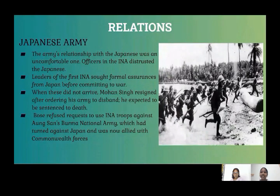Now let us see the relations of the INA. The relation of the INA with the Japanese Army. The army's relation with the Japanese was an uncomfortable one. Officers in the INA distrusted the Japanese. Leaders of the first INA sought formal assurances from Japan before committing to war. When these did not arrive, Mohan Singh resigned after ordering his army to disband. He expected to be sentenced to death.